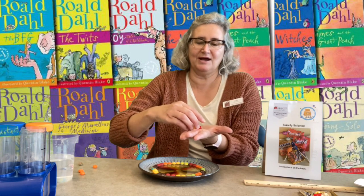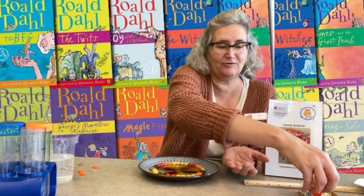So try that one out at home too. You can put it back in, leave them for a little bit longer and see what happens. Like I said, you can try with different liquids and see if that makes any difference also. So have a really good time doing your candy science.